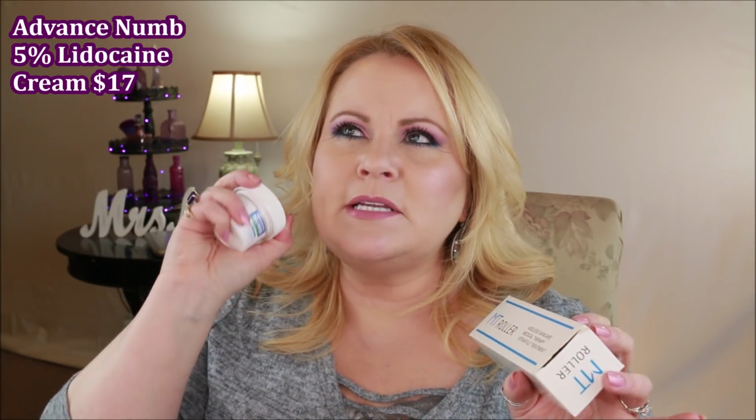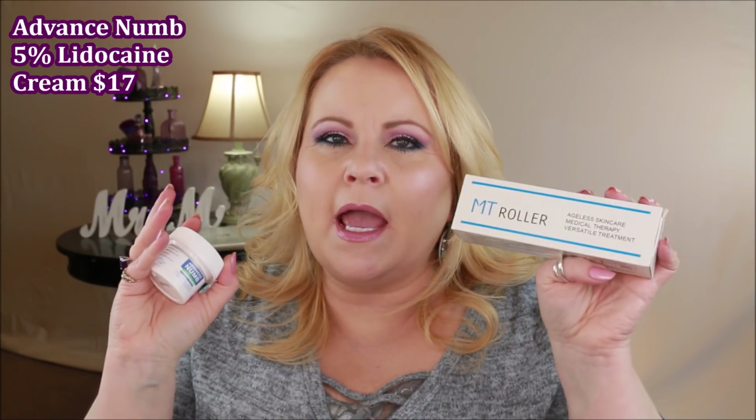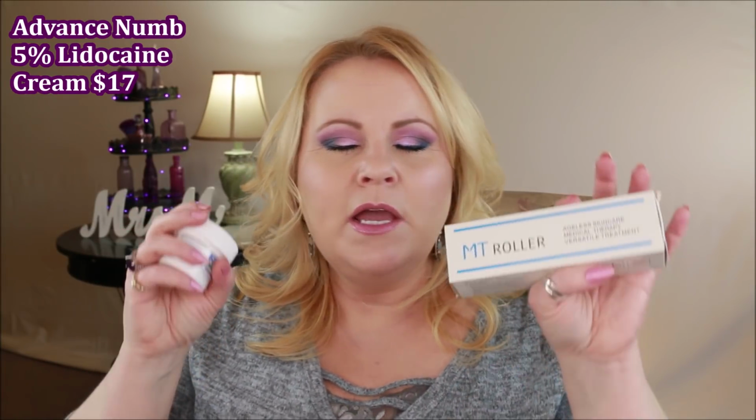But this is just amazing in how it just helps me not hurt when I do this, because there's no way that I could use a Dermaroller like this without some sort of a numbing cream, because my skin is really sensitive. So this is a lifesaver when I'm doing this. So after you do this, you put on any of your serums, your Retin A, that kind of thing, and it delivers it even deeper into your skin through those micro holes that the needling has just done.